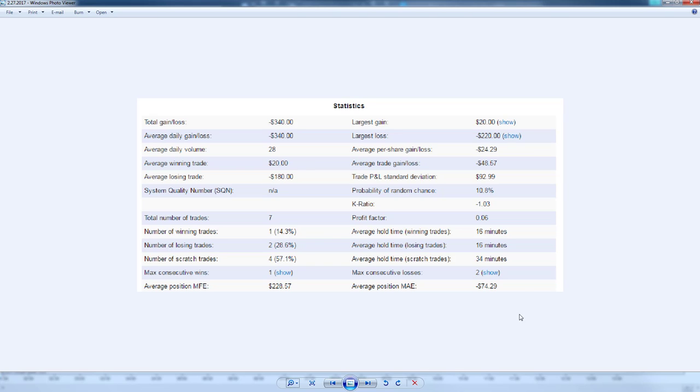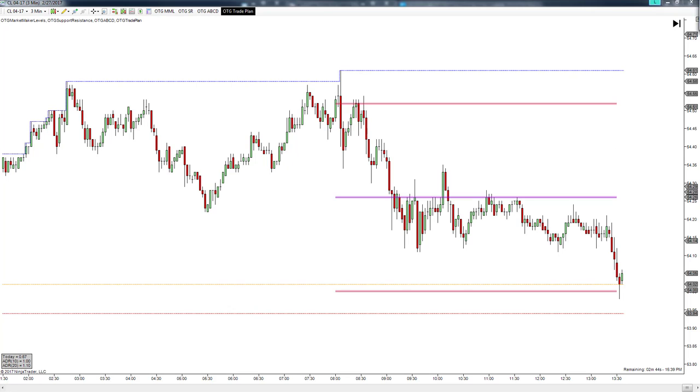And you can also see, typically in my statistics, that the average hold time for winning trades is usually this number down here at 34 minutes. Today was 16 minutes, and I say it's usually 2-to-1 or 3-to-1 or 4-to-1 over the losing trade. The average losing trades were 16 minutes. The winning trade was 16 minutes, and my scratch trades or break-even trades were 34 minutes. That's because the market just had no energy or follow-through in the direction that we were looking for it to take today.